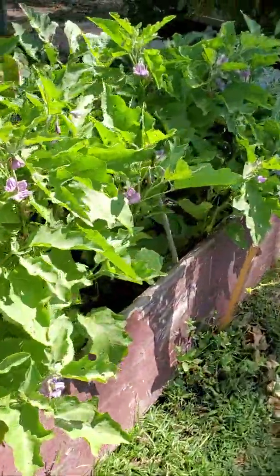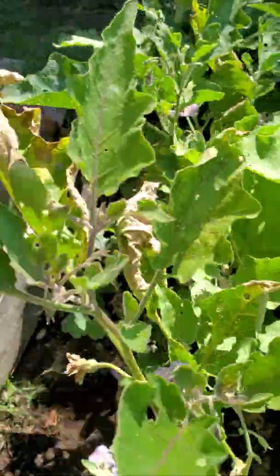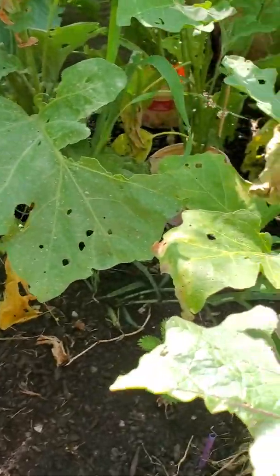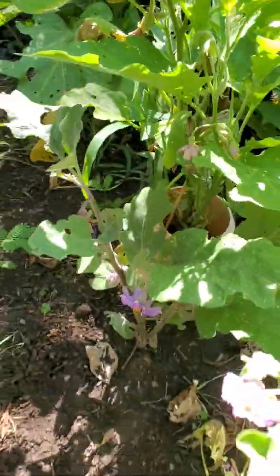Over here we have eggplants. There's an eggplant there. I think the best view of these other ones is from over here. You can see other eggplants in there. Couple more. There's 3 more big ones, a lot bigger than this one.